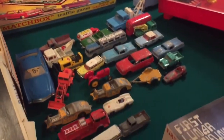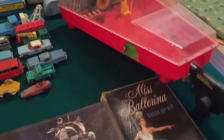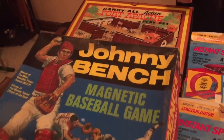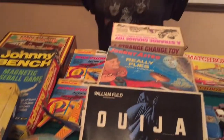Lots of die-cast cars, a whole box of them in the front also. Different Matchboxes. Over here we have the metal version of the Ford Apache. We have here Johnny Bench baseball game. And this isn't all of it. This is just some of it. Make sure you look at Sue's pictures. We have more in the next room.